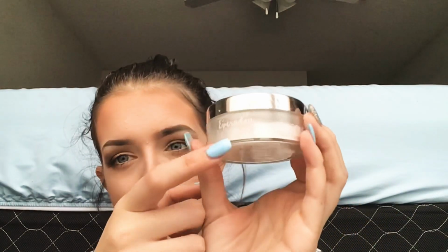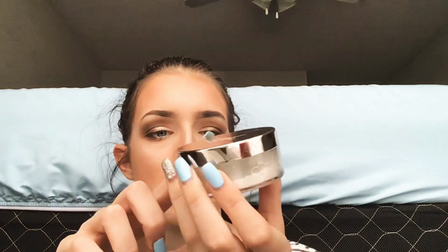It's a white color powder, which is really good for baking. I honestly love this. I got this in one of my BoxyCharms. Dang, I've already dented it. Y'all see that? I already dented it. But this is a really, really nice one. I don't believe that you have to spend so much money on a powder. But y'all should go try this out.